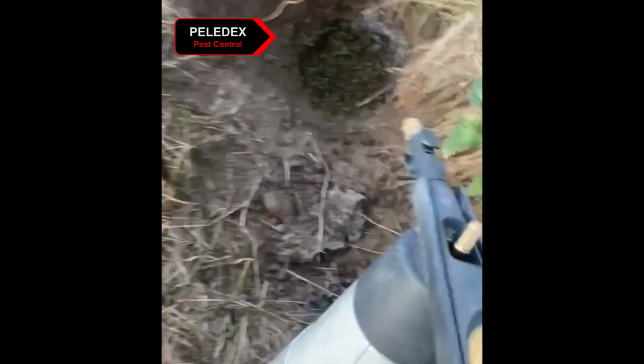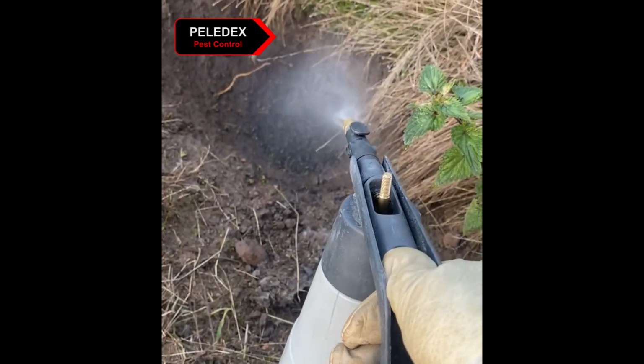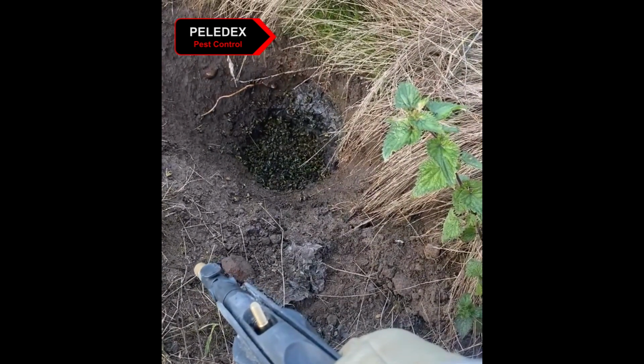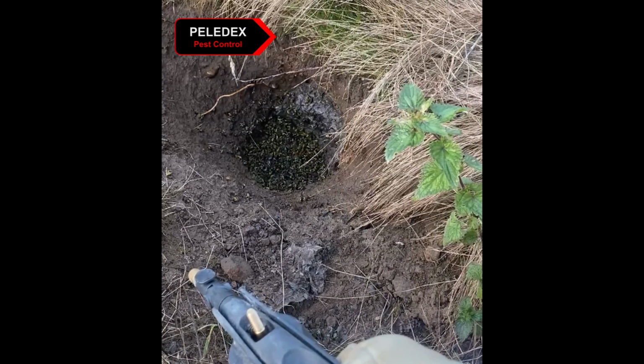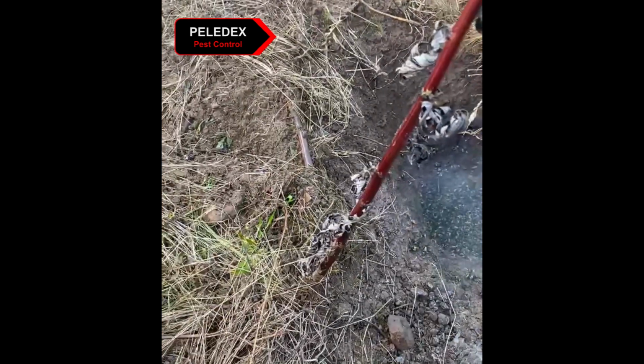Using a 1 litre Gloria sprayer to apply the insecticide. This is a great little sprayer as it has a variable nozzle, so we can choose between a pinpoint stream, which is great at getting insecticide right into the nest, or a wider spray pattern, which is great for knocking down any wasp swarms that may try to come after us.